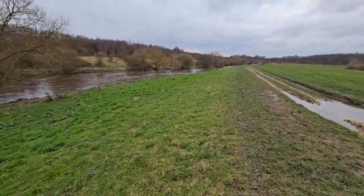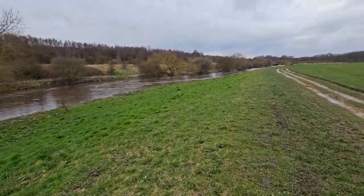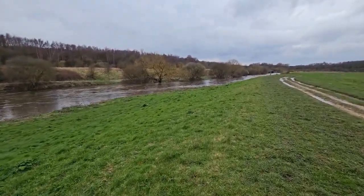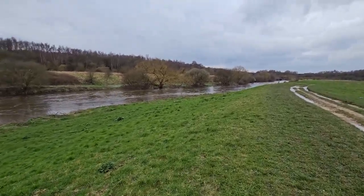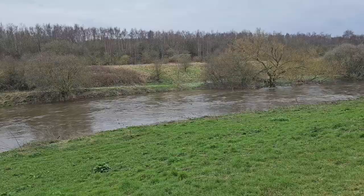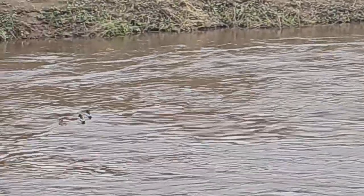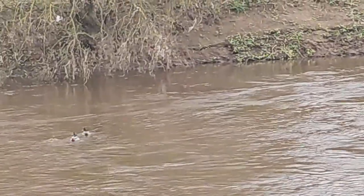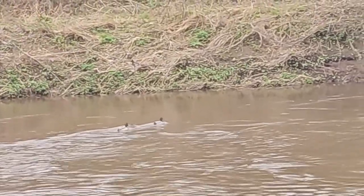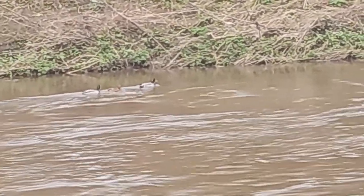I was going to state the obvious and say the river seems to be flowing fairly quickly. It's not really any wonder, is it? With all the rain that we've had, look at these ducks. Never seen ducks going so fast. They're making it.